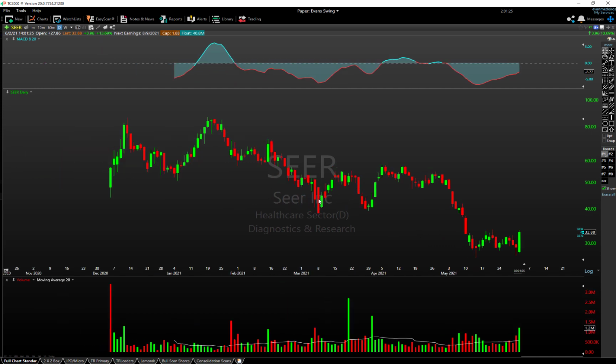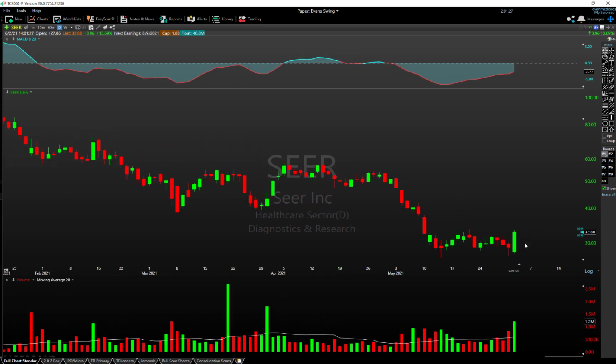But if you like the name long term for some fundamental reason, maybe you're getting an early sort of action here of buyers kind of stepping up. So bullish engulfing bar, heavy volume. That's what I'm looking at there.